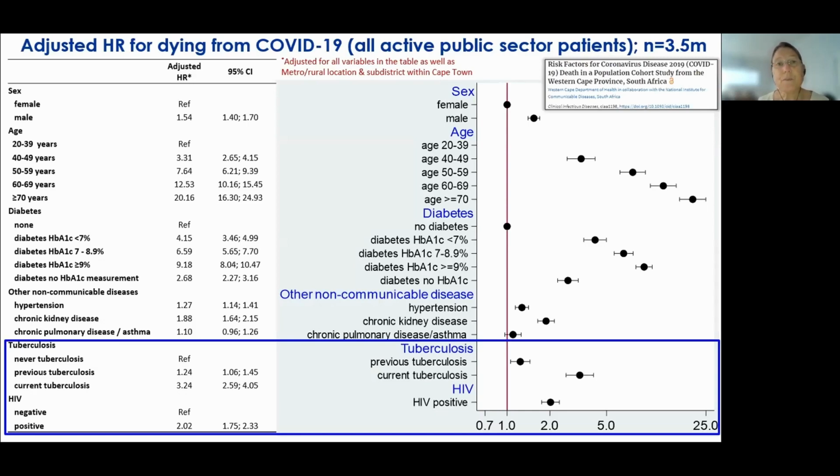Well, even before the peak of the first wave of the COVID pandemic in the Western Cape, we were able to use our data on about 3.5 million active adult public sector patients to show that when we adjusted for all the risk factors for COVID death that had been shown from other countries, both HIV and TB were associated with about a 2 to 3-fold increased risk of death. We were the first study to show this, and the results were subsequently confirmed in studies from the US and the UK.